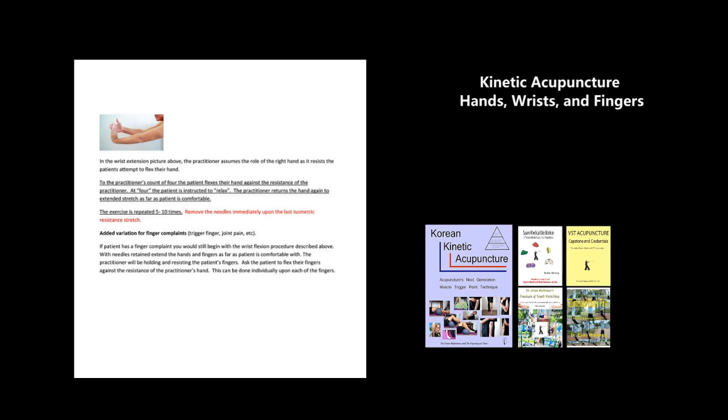In the wrist extension picture above, the practitioner assumes the role of the right hand. In my picture, I'm holding my right hand as the hand is extended back. So I would be holding the hand of the patient extended back as the patient attempts to flex their hand against my own resistance as the practitioner. So then, to the practitioner's count of 4, the patient flexes their hand against the resistance of the practitioner. At 4, the patient is instructed to relax. The practitioner then returns the hand again to extended stretch as far as patient is comfortable.